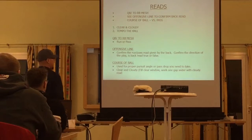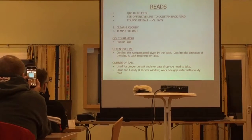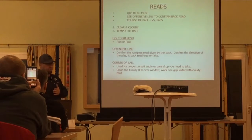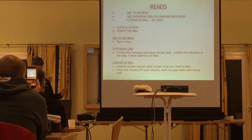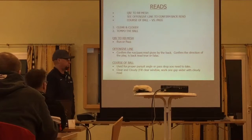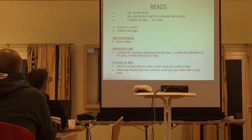Now we're talking about techniques and skills that we teach. The first one obviously is reading, trying to read or diagnose the play. We talked about it yesterday, we see almost 75 to 80% spread, shotgun type stuff. So that's what we're talking about here. We're going to read the quarterback to running back mesh, and then we're going to see the offensive line to confirm that back read and the course of the ball.